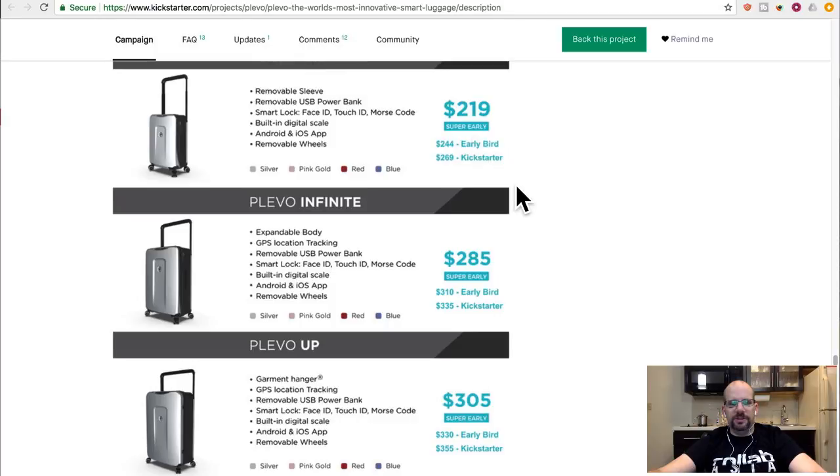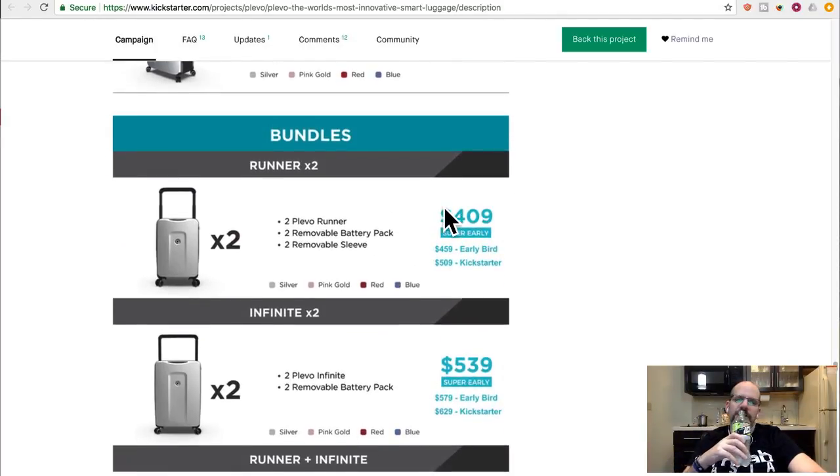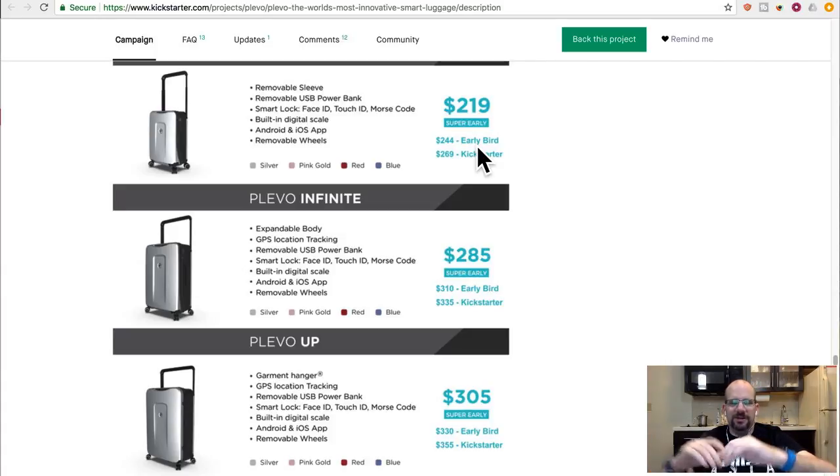Super early bird, I think you can still get $219. This is just kind of crazy. This is the double one. Okay, wait. Okay, here, this is kind of crazy though. $300 for a suitcase. Even this one is a small carry-on. That's kind of crazy.